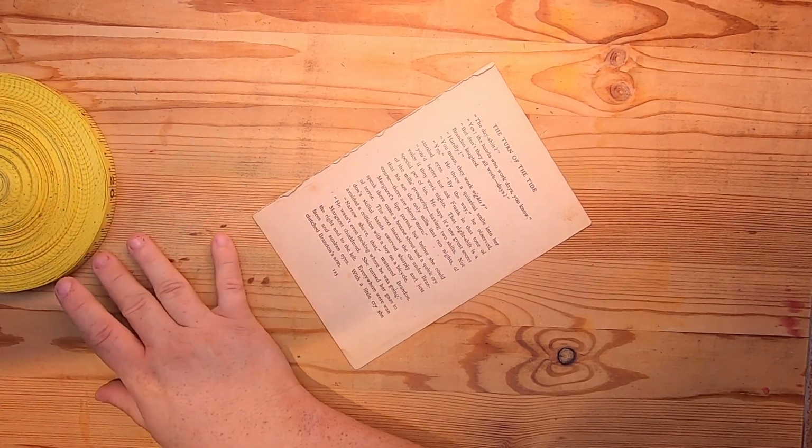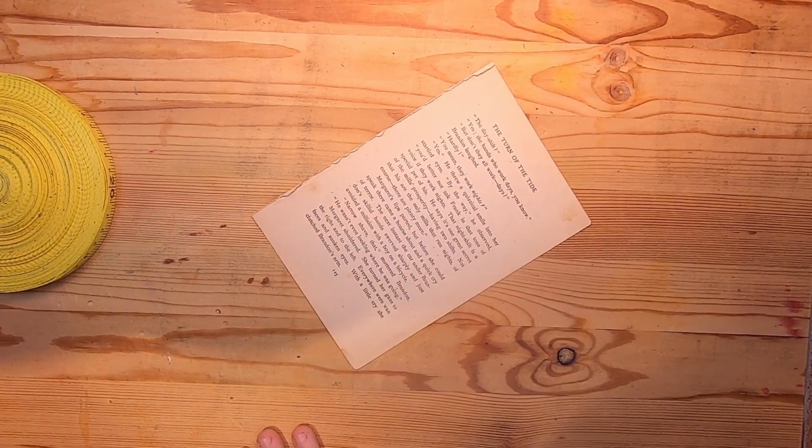I've actually managed to find my balance, I think, in organizing my desk. Okay.